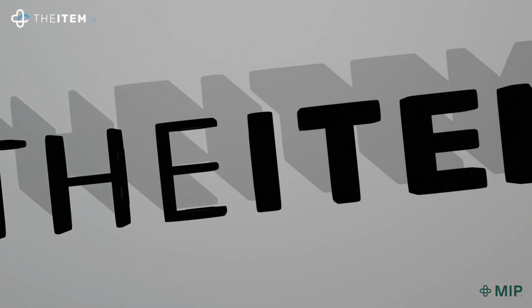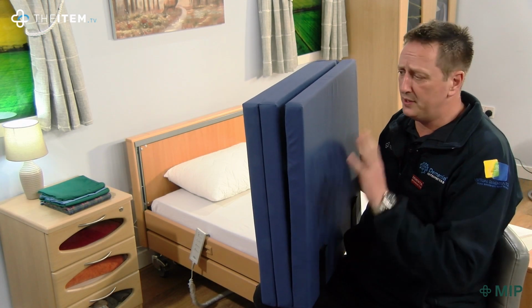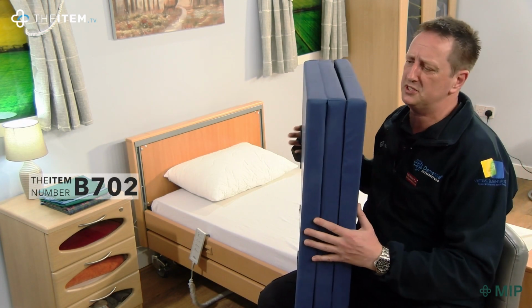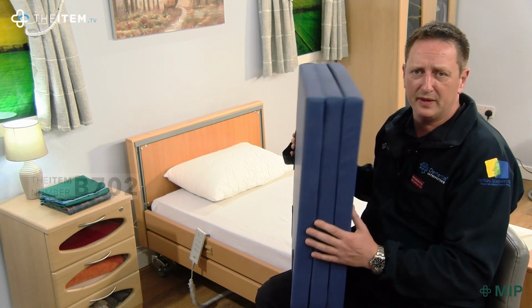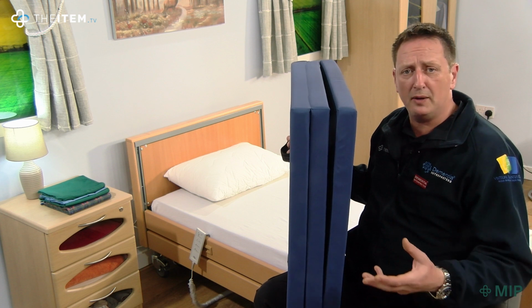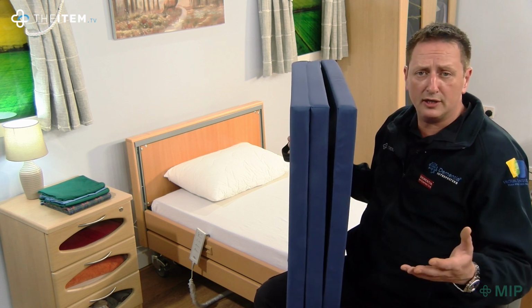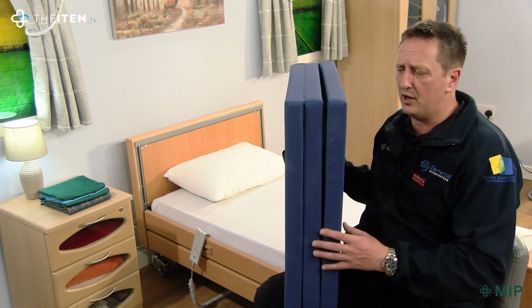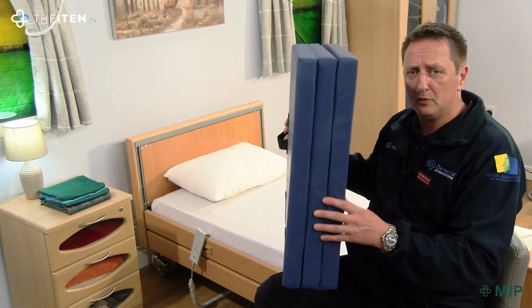Excellent. So this is item number B702, and it's the fallout mat by MIP. There's one thing that I wanted to show you. It's portable. So if you are taking a loved one maybe to respite care, maybe on holiday, if they're going to a family's home and away for the night, this can actually go with them.